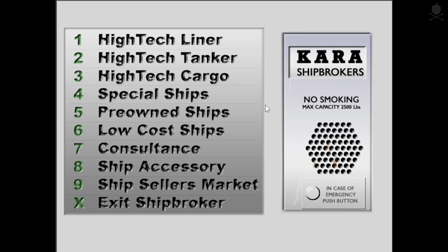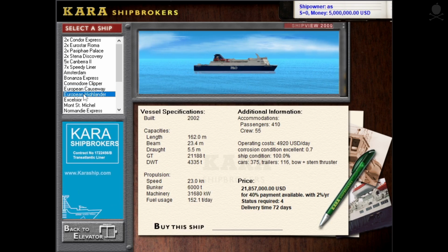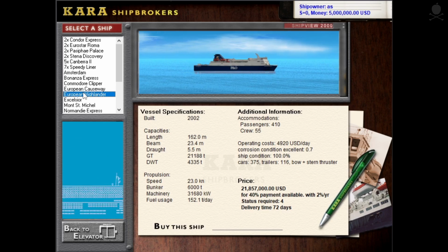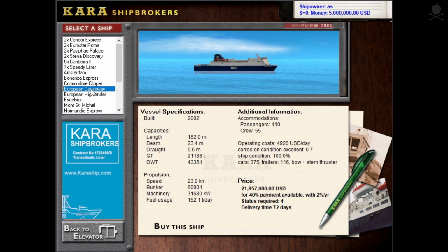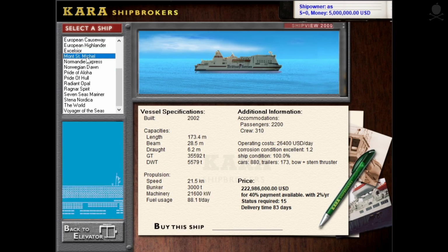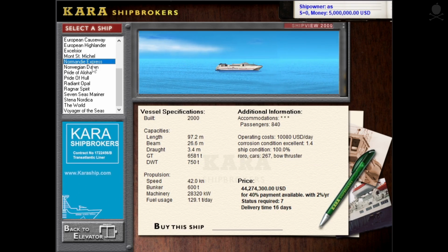On to the last entry of this episode. 2002. Causeway, the Highlander. We didn't see that. Again, it's a year-on-year redesign type thing. Slightly better, arguably. Mont Saint-Michel, another Brittany Ferries ship. Huge capacity, huge price tag to go along with it.